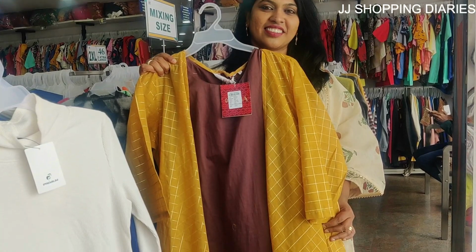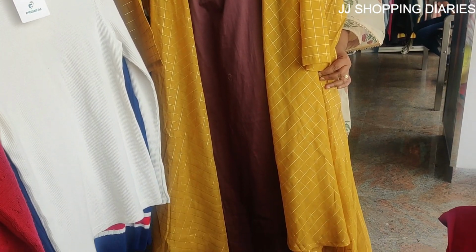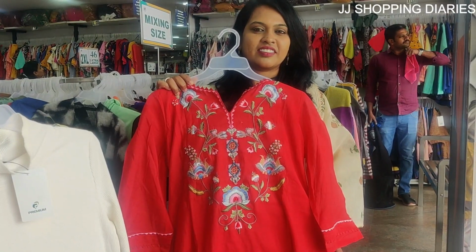Here are some more dresses from the collection. It's very difficult to try everything. The prices are reasonable.